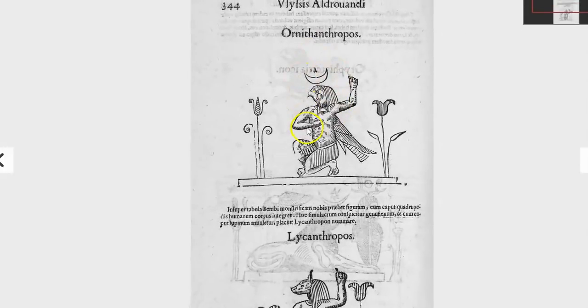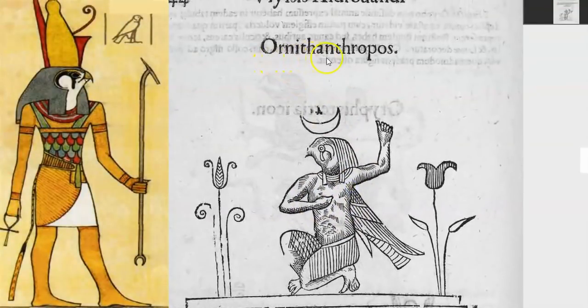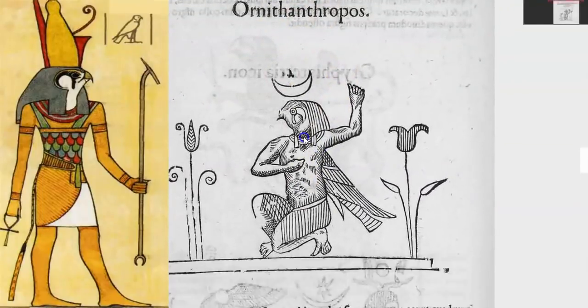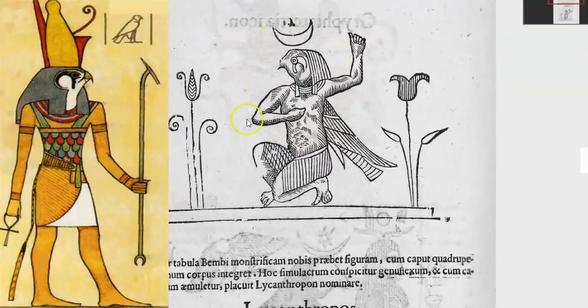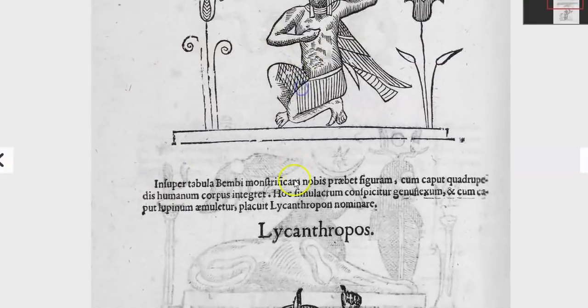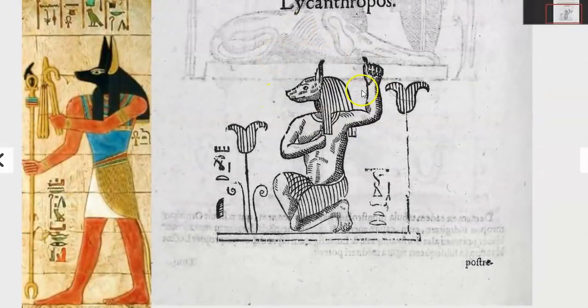Because here, this is one of the Egyptian gods. Well, that's Horus, isn't it? Ornithanthropus. So this book is saying that that is a chimera, but Egyptians say that they're gods, and the mainstream tell us that it's just all myth. None of it ever happened. Just drawings. Iconography. And then we have a xenophilia, lycanthropos.